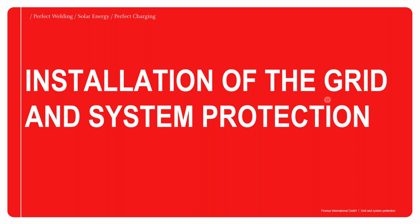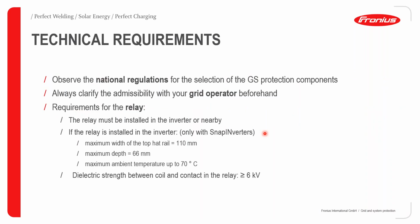We will be looking at it in the subsequent slides, where we'll be dealing with the installation of the grid and system protection. In order to achieve this, let's first of all take a look at some technical requirements. It is recommended here that we should observe the national regulations for the selection of particular GS protection components.